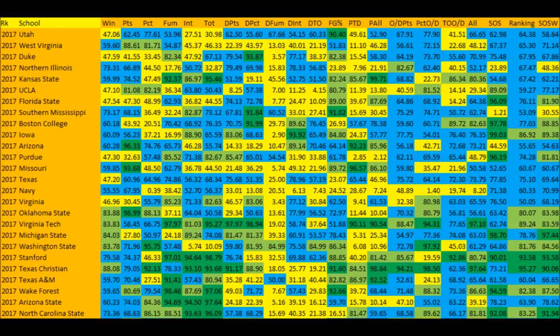Then we get to Stanford versus TCU. TCU is pretty much favored in this game. It's 85.67 to 94.21 for Texas Christian. So definitely kind of more so favors TCU in that particular matchup. We got Texas A&M versus Wake Forest, 52.61 to 71.48 in that particular game. So definitely kind of more so interest in that kind of perspective.